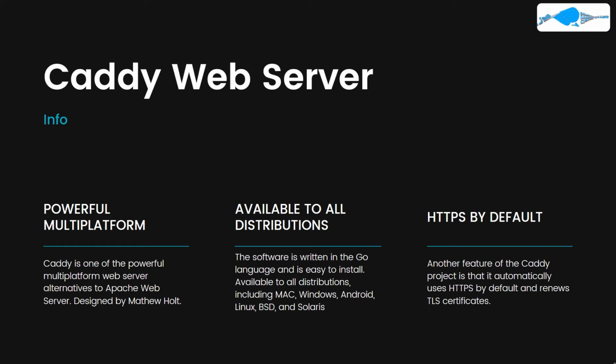Now it is the only web server that is written in Go language, and only 0.1% of the web applications and websites use this server. Now it has a very interesting key feature, which is HTTPS by default. This feature of the Caddy project is that it automatically uses HTTPS, which is more secure than HTTP, as default, and it renews the TLS certificates on its own.